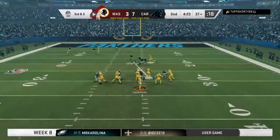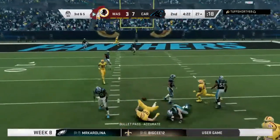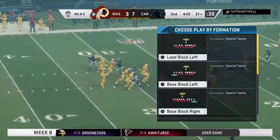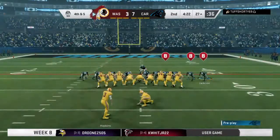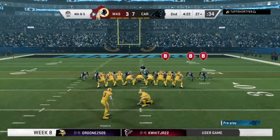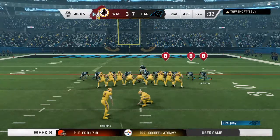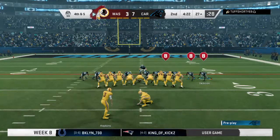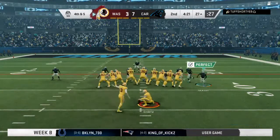Looking to throw, Haskins. And he will not be able to hang on through the contact. It's incomplete. The coverage strong, and now it's 4th down. Problems on 3rd down so far in this first half. Relatively small sample size, but they're now 0 for 3.